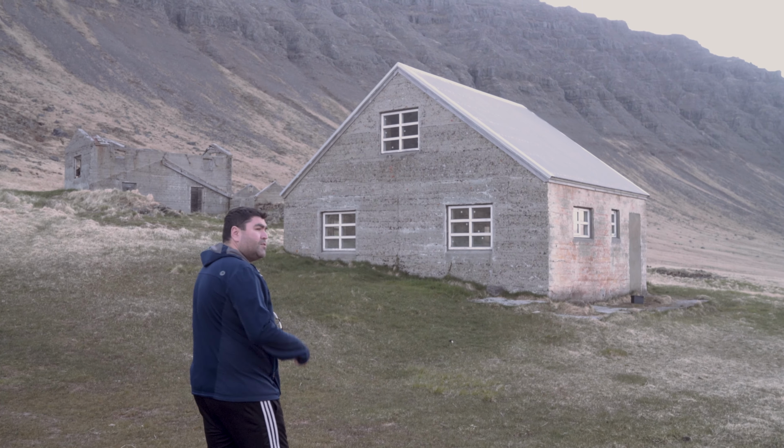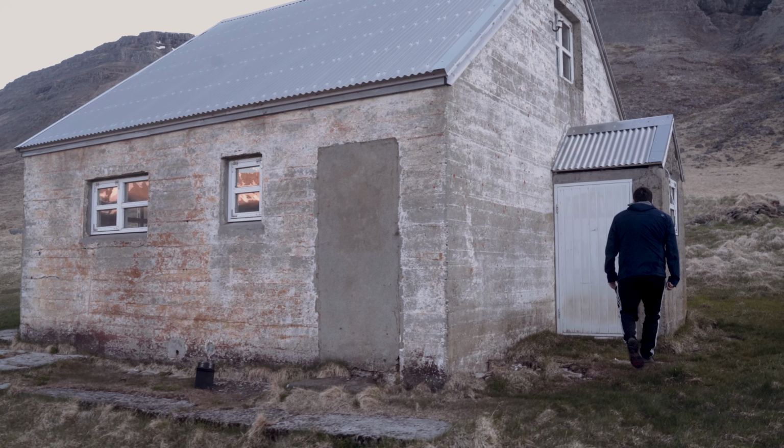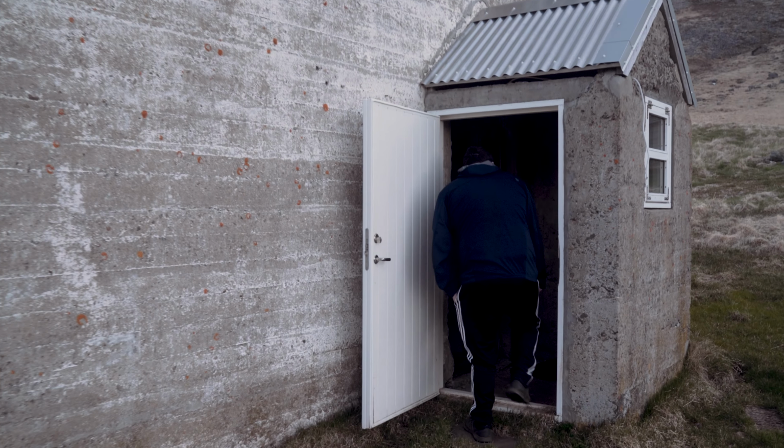So we're going to have a look at Gísli's house. So we're going to check if it's open or not. It is open. So we're going to have a look.